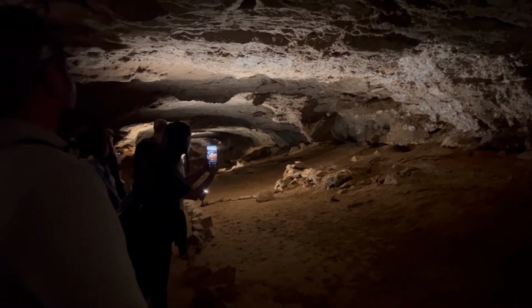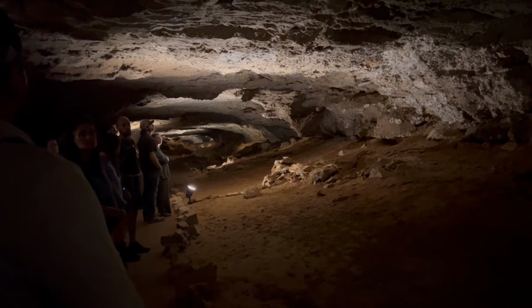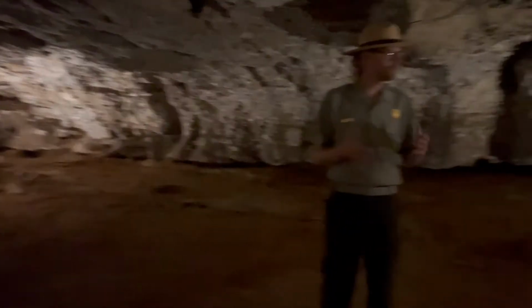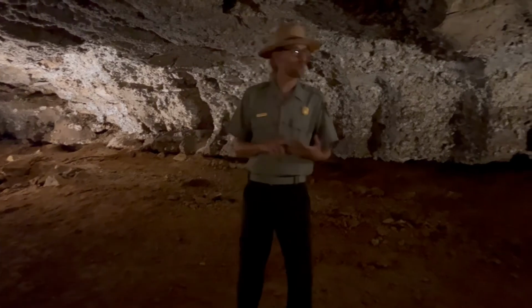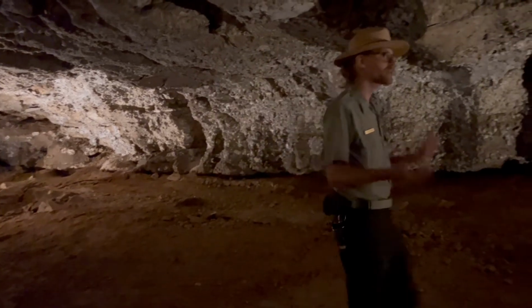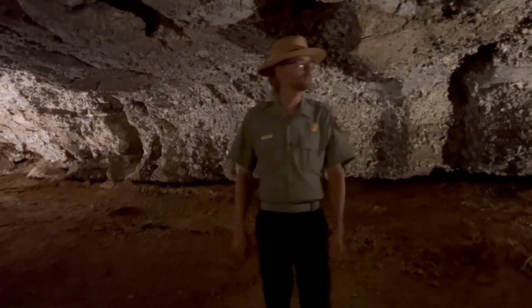Well, you can see the shape of this passageway, and that would tell a geologist something about its formation. You see, Mammoth Cave is like so many other caves on Earth. The building blocks are basically limestone, water, and time. And as those three things interact, they give us the characteristics of each cave that is formed in that way.